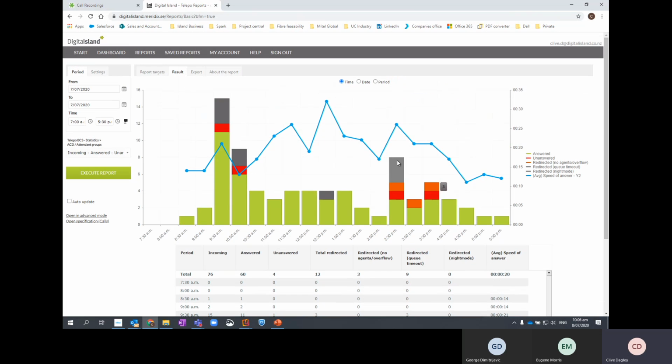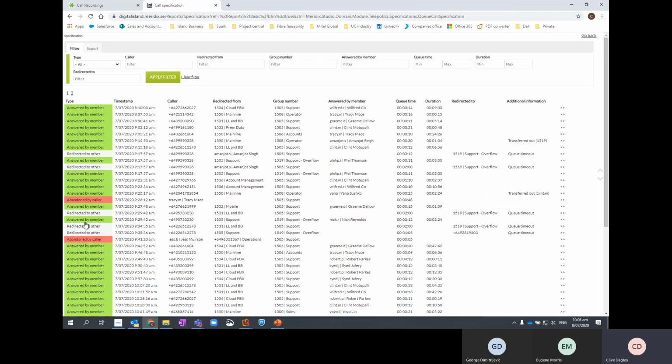But what I'm wanting to do is to find out a little bit more about what those missed calls are. So what I can do is just open up some more detailed specifications. And as you can see here, I'm looking now at each individual call, cradle to grave type reporting. And what it does is give obviously the date stamp, date, time, where the caller came from, what queue they hit, whether they were transferred, who answered the call, how long it was queued for, how long they were on the call. So it gives you all of that detail.